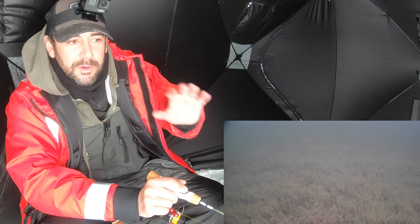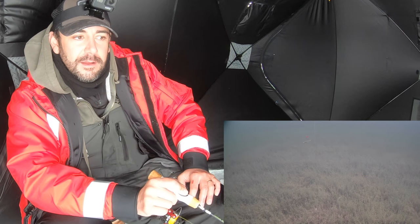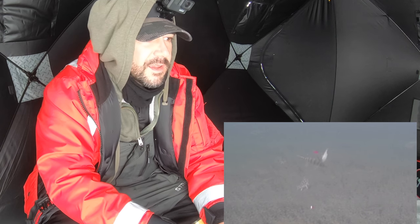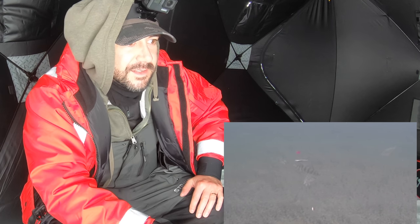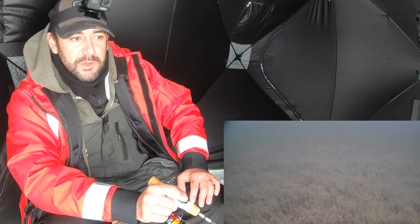Those fish were so aggressive, I could see them attacking my tip-up. He's going after my tip-up, which is like a 4-inch shad. Like they were swimming off with it.